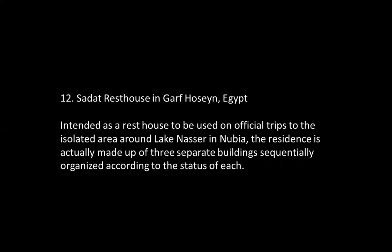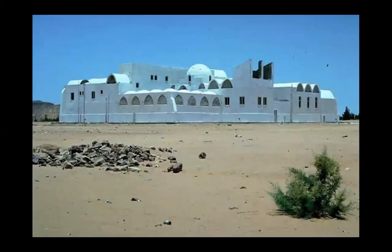Rest house in Egypt, we are approaching the end. We have three more houses. The last one will be his own, intended as a rest house to be used on official trips to the isolated area around Lake Nasser in Nubia. The residence is actually made up of three separate buildings, sequentially organized according to the status of each. A large residence indeed.